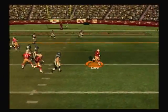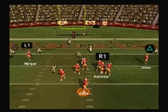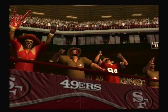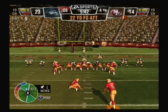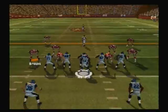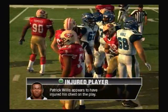The halfback with the carry. Again and again, another first. Drops back. To the end zone. It's tipped away. The pass falls incomplete, and that'll bring up fourth down. And it's good. Here's the halftime. Willis might have been shaken up a bit on the play.